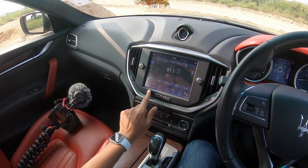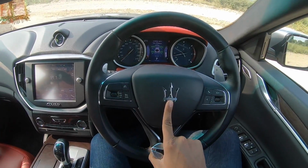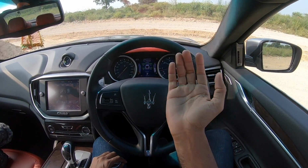Audio quality is decent. It says Ghibli right there, just in case you forget which car you're driving, because the Maserati logo is not enough to tell you whether it's a Ghibli, Levante or a Quattroporte. I never get that name right. Anyways, it's time to drive, so let's get going.